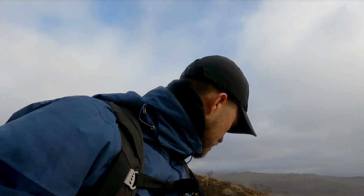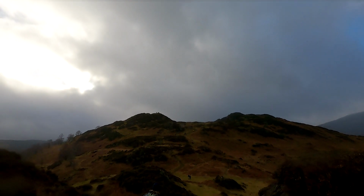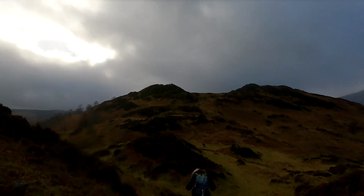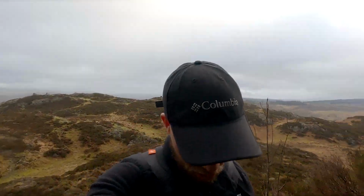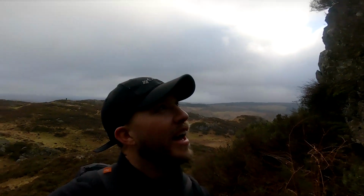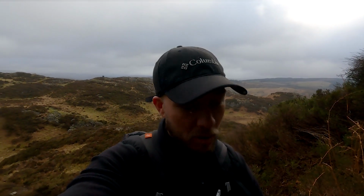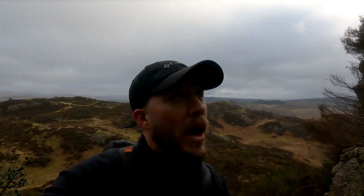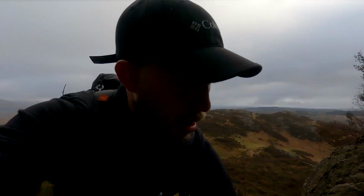Oh, slippy. Big group going up there. Got a nice little fun climb up to this Holme Fell. I went another way and it wasn't the right way, so this looks like the only way up to it. And there's a way off it, but yeah, a bit sketchy and wet.